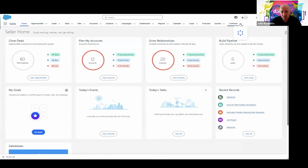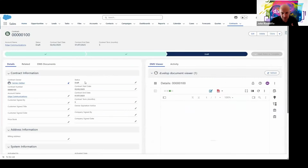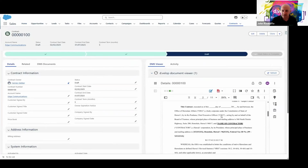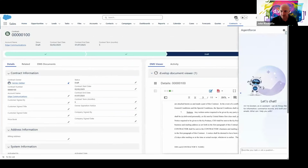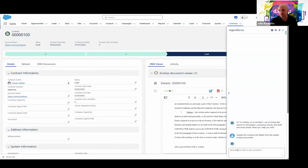But let's look at another example. If we stick with a contract, we have data in our Salesforce objects. But this time we're going to ask maybe a more challenging question: are there any discrepancies in the data that we already have against the signed contract? Again, the signed contract being the object in our business which is the only thing that legally matters. So we need to ensure that the data in Salesforce is accurate.